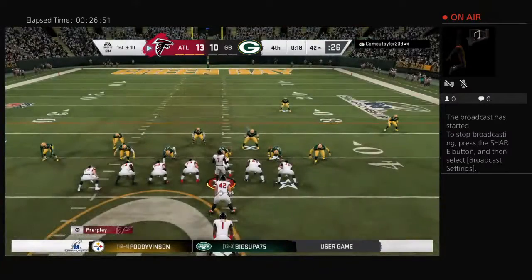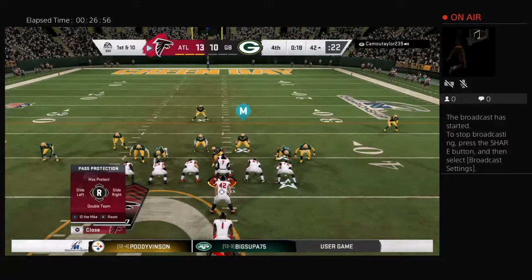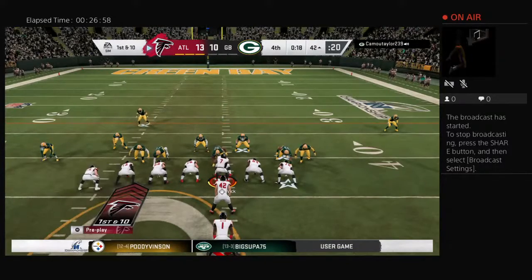Come on, set. 54. Not a roof. 54. 61. That's spot. Check. 26. Check, check, check, check. Whip, whip. Go, go. Watch the whip.